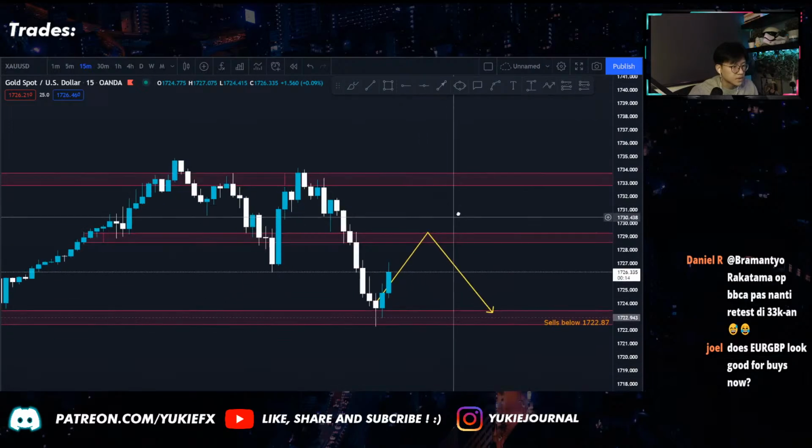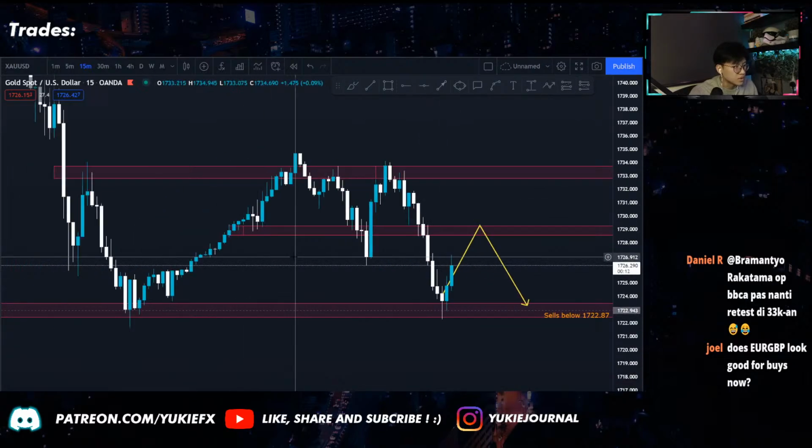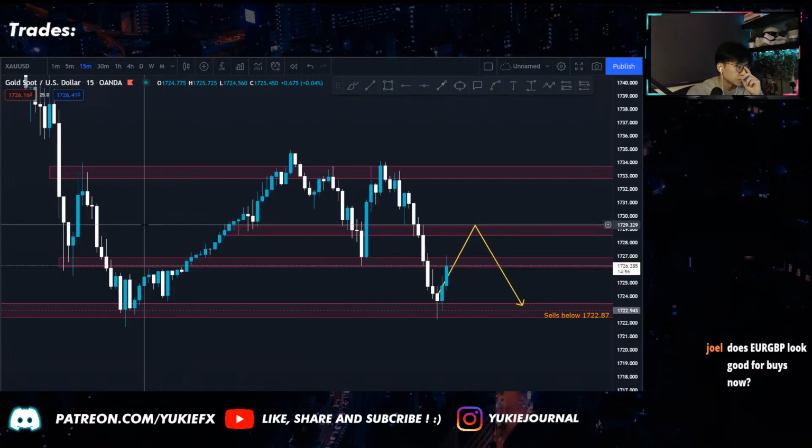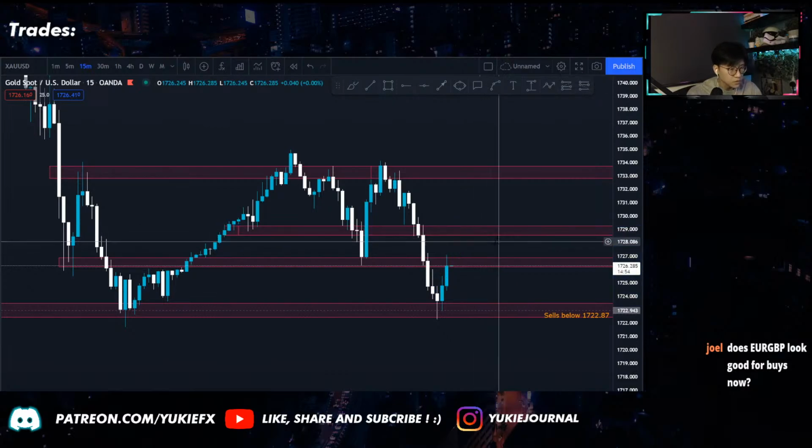Looking at the 15 minutes time frame on gold, it's reacting to this level right here. If I were to draw a zone, you can see towards the left, what do we have? Liquidity here, rejections here, and now price is reacting to this level. So always draw zones where you think price would react to. In this case, it rejected this zone right here.